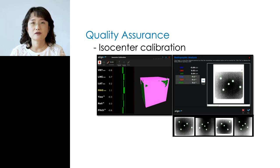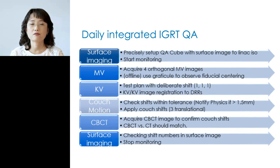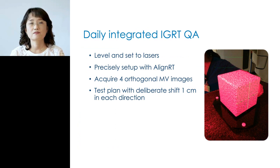So far, we have been talking about the QA items from the vendor, but now I would like to briefly discuss the customized QA. In our department, the daily integrated IGRT QA has been designed to start from surface imaging and MV, KV, couch motion, and cone beam. And finally, we finish with the surface image to close the loop of the QA. The therapist should align the phantom with the laser, then set up with AlignRT to fine-tune the 6 delta values close to 0. Then, the therapist should start MV imaging, check the electronic graticules, and record deviations if there are any.